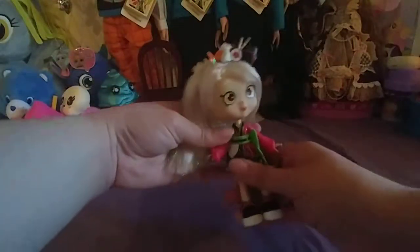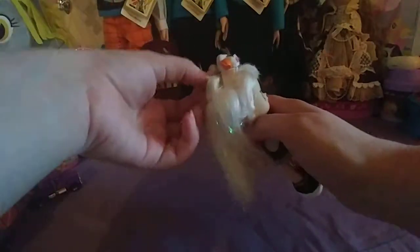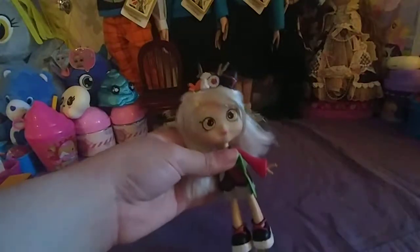For $2, I got Susie Sushi. She's got that tinsel that I hate. Like, when I collected Monster High, they had tinsel, mainly Cleo, and I cut it all out. So I think that's what I'm going to do with her. I might just cut out all the tinsel.